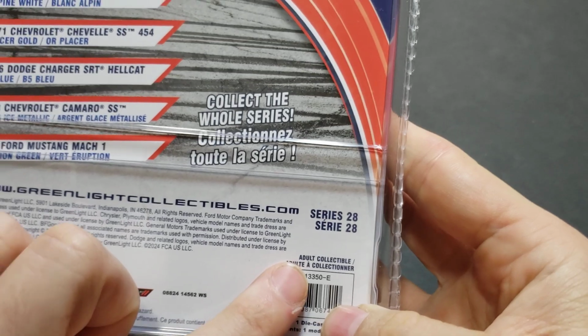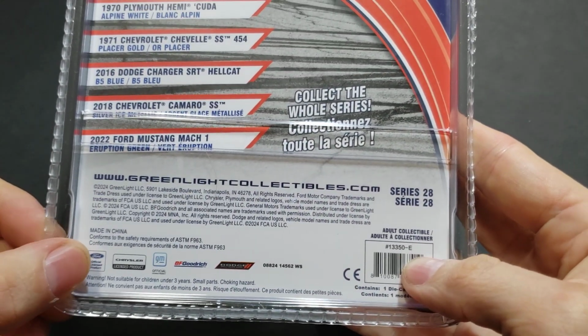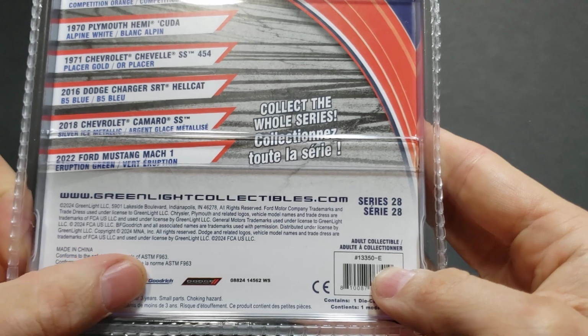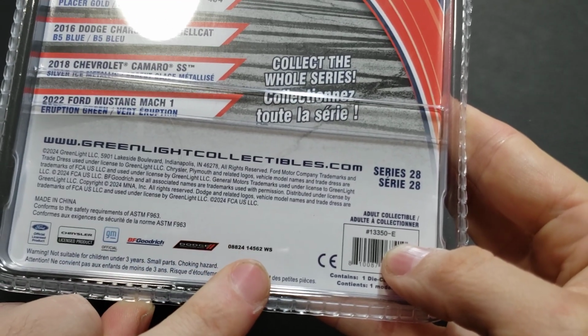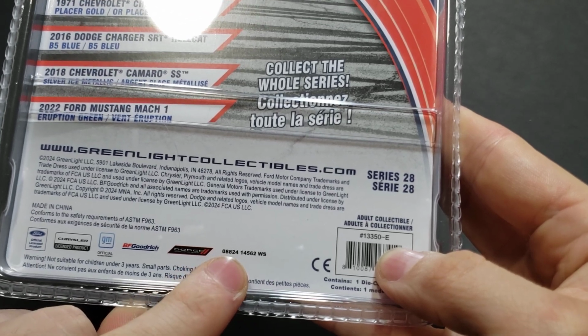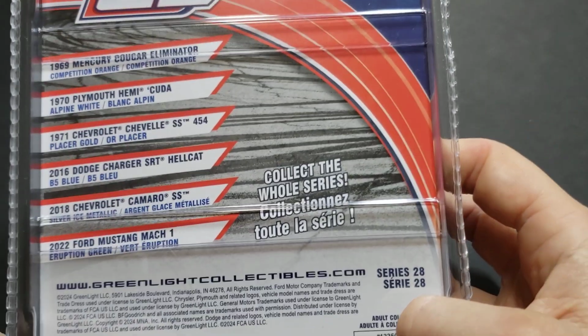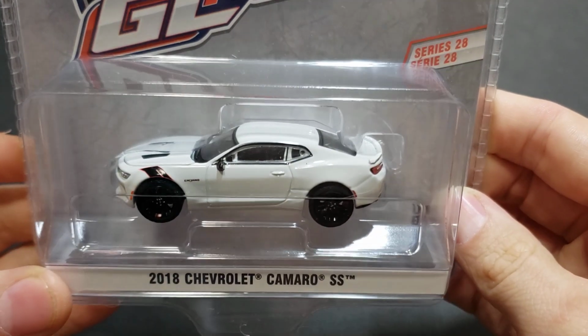Anyway, all the usual Greenlight stuff. Adult collectible, Series 28. Ford, Chrysler, GM, BF Goodrich, Dodge, and reference number 14562-WS, and this year the 88th day, for those keeping track. And here it is once again before I tear this thing apart.